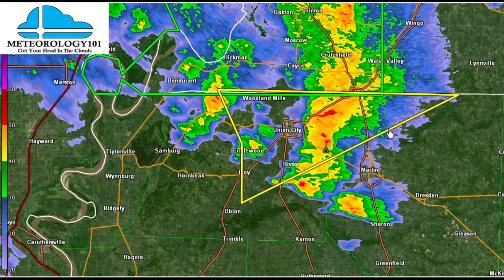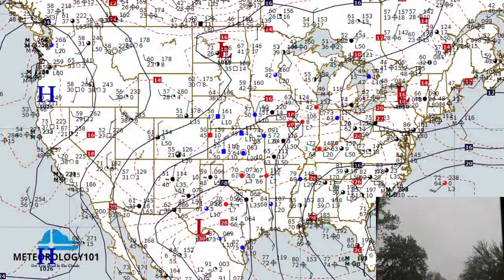So that's pretty much 60 mile an hour wind gusts and penny size hail. That was radar indicated. That's the reason they're calling this thing severe, basically because of the winds. They're not really even seeing the rotation yet. So let's get back to the charts real quick.